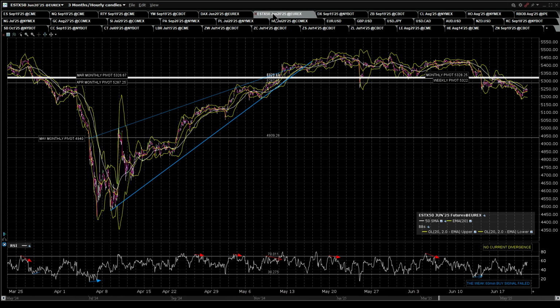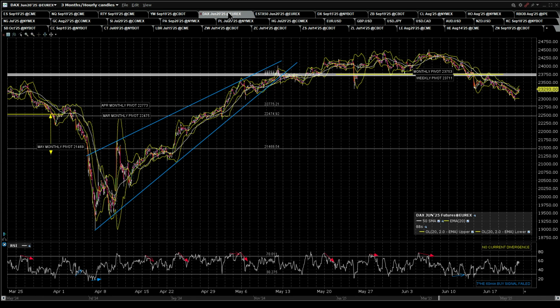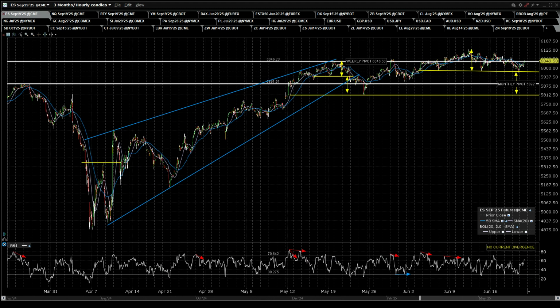DAX and ESTX went lower. Do we have a possible double bottom? Maybe on ESTX or a part formed inverse head and shoulders, but at the moment this looks like a flag forming from the high, albeit not a well formed one on ESTX, and it kind of looks like a flag from the high on DAX as well. All right, let's have a look at the bigger picture charts.